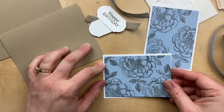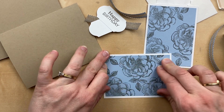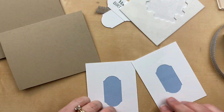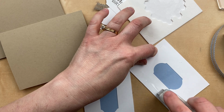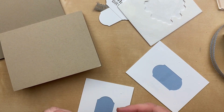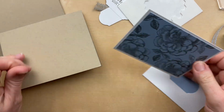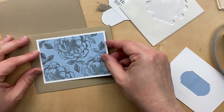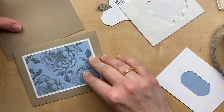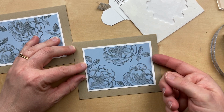This is a double-sided tape dispenser, so it comes right out as you roll it. And I'm going to center those pieces on there and then put them onto the card front. Oh my goodness. I really like this clean and simple card, and the rose in this kit is so pretty.